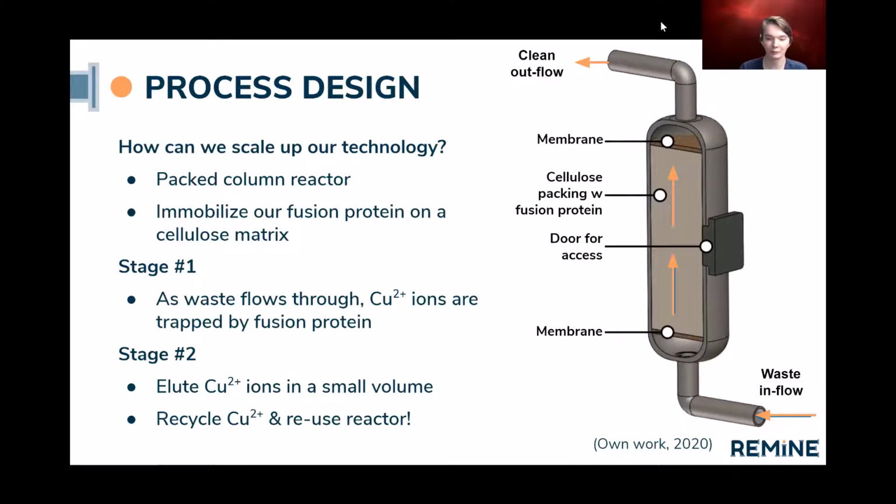In this stage, we will release the bound copper ions using a small volume of eluent solution. This will create a concentrated and pure copper solution that can be recycled for other manufacturing applications. This also resets the reactor to its original stage, allowing it to be reused many times.